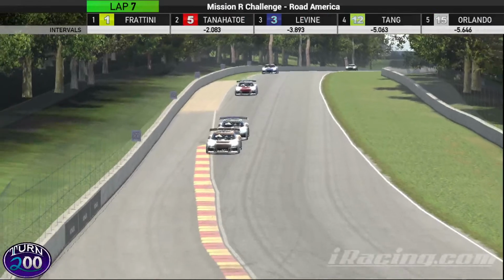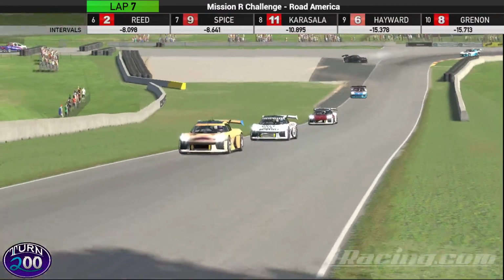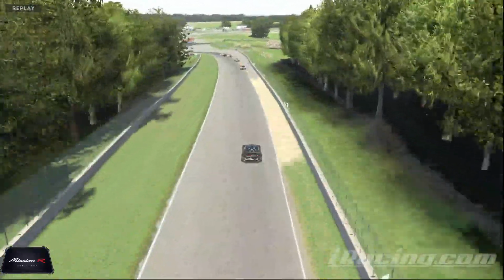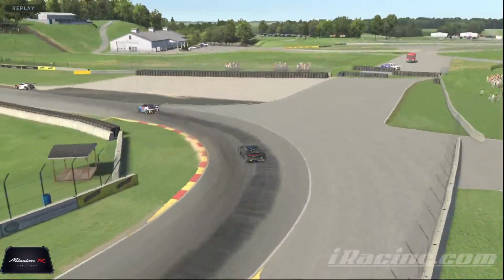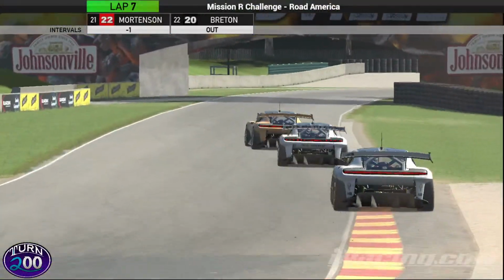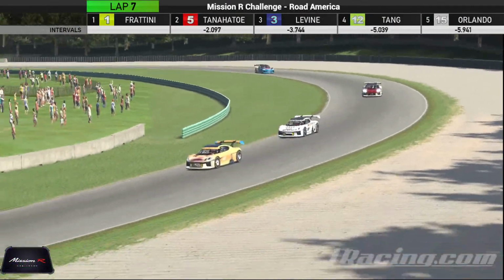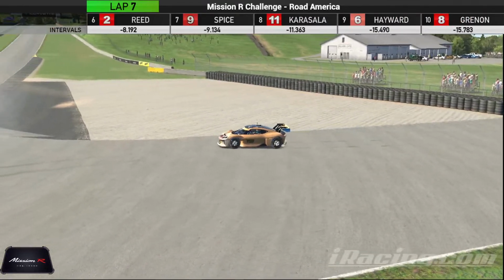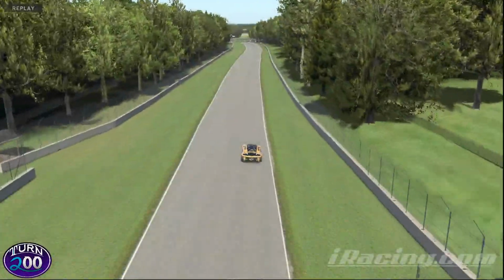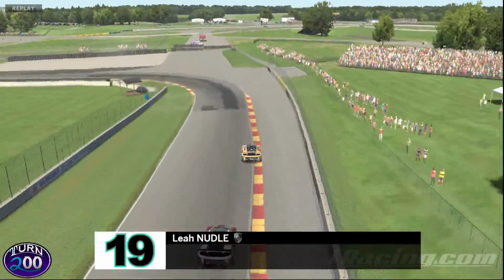As Hayward has now gotten past Grenon after the contact. Oh, Georgie Trepsick, I think, has just gone around. Kind of hurt it there. Oh, yes. Rear end of these cars will definitely just want to kick out from underneath of you. Sorry about that. Oh, I think Leah Noodle has gone around now as well. May have had some help from Steve Mortensen. Then again, maybe not. Oh, certainly. Oh, my.